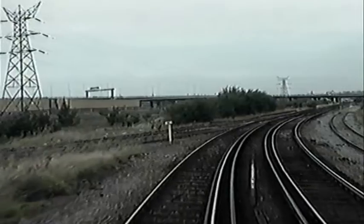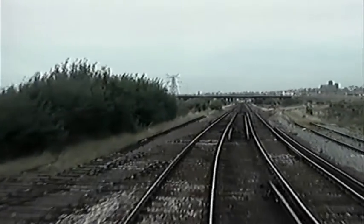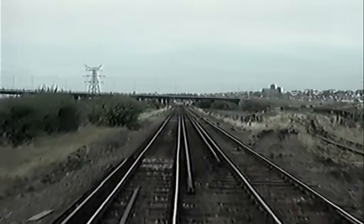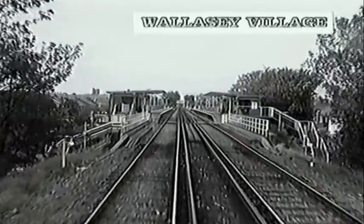To the right, the line to Bidston Dock lies disused. That's the dock line, isn't it? Yeah. Going off to the right. On the right. Dock line, not used this week. Well, it hasn't been.